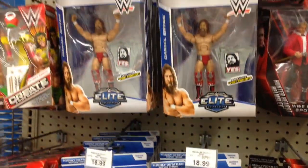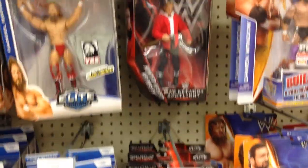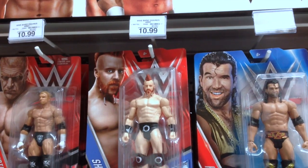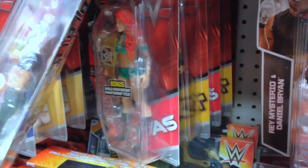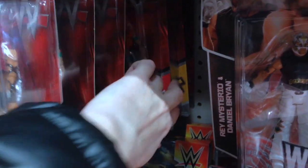Again though, inflated price tags on those beyond the normal Elite price tag, but maybe I can take advantage of this buy two, get a third free promotion. Yeah, I always kick myself when they have these promotions and the pegs are full of figures that I've already paid full price for. Sasha Banks, I shouldn't complain though, I just got that Eva Marie for £2 after all.